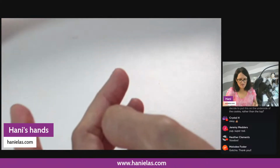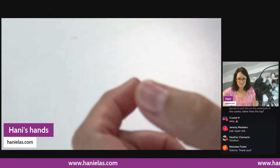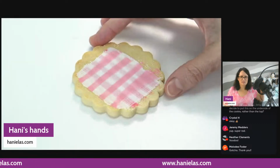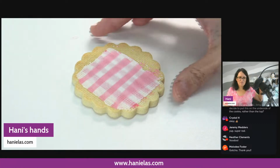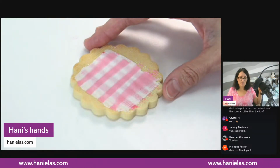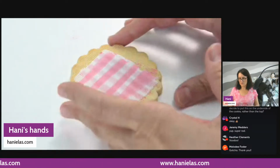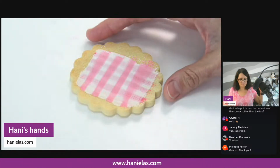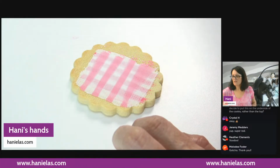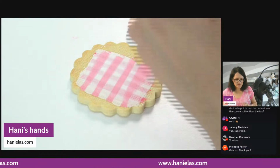So I've got some, okay, where is it? Here it is. Okay. I've got this cookie here. You can see, all right. I would love to see this done in different colors. I was even thinking, I have to test it, if it's possible to do a rainbow, like maybe multiple colors. And we're gonna need a small template.